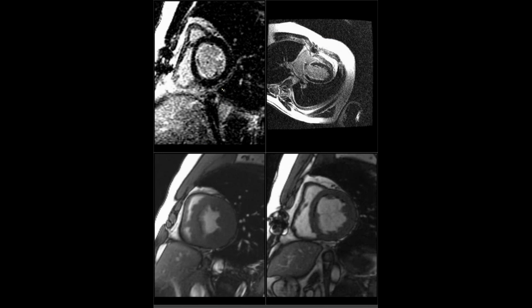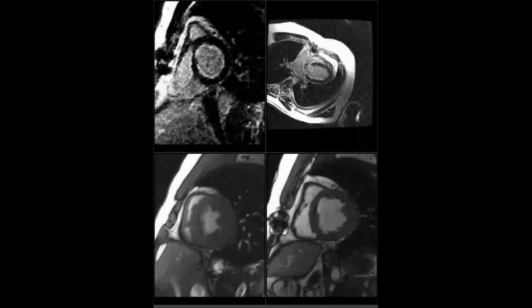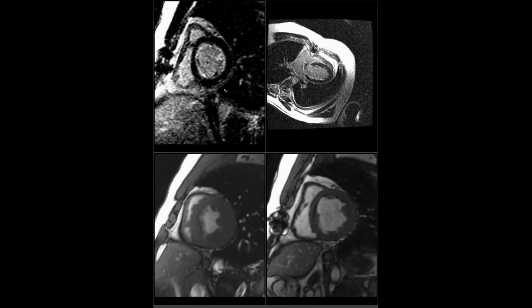Excellent. So this is a 20-something-year-old with a previous history of aortic coarctation, now with abnormal conduction abnormality.